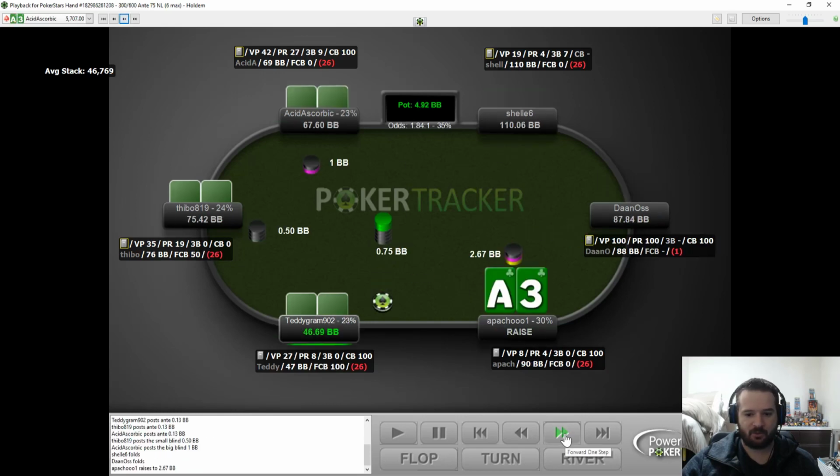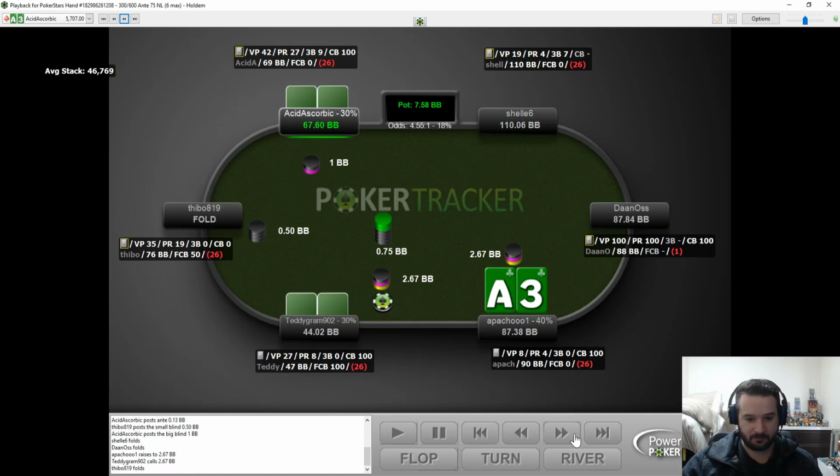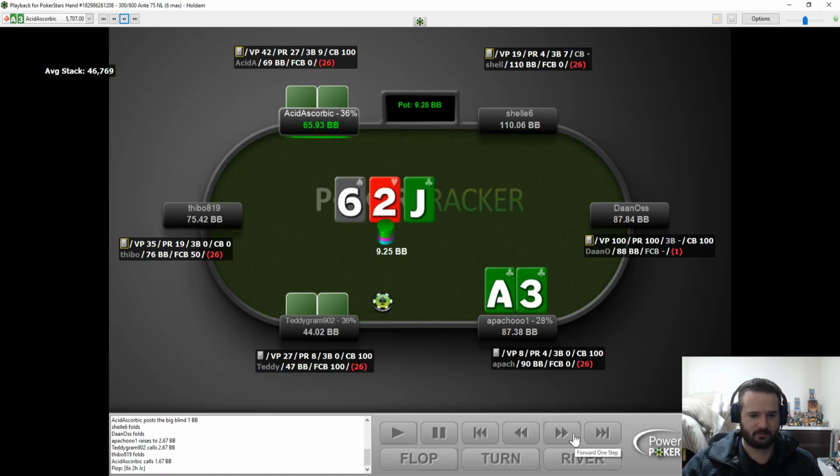And ace-3 is definitely an open. Now that stack sizes are starting to get shorter, you're seeing a 40 big blind stack size here, 60, 75. These guys were still somewhat deep, but I might start getting down to like a 2.5x open sizing, and not get a little bit further away from the 3x open size, but this is still okay. We get 2 callers.